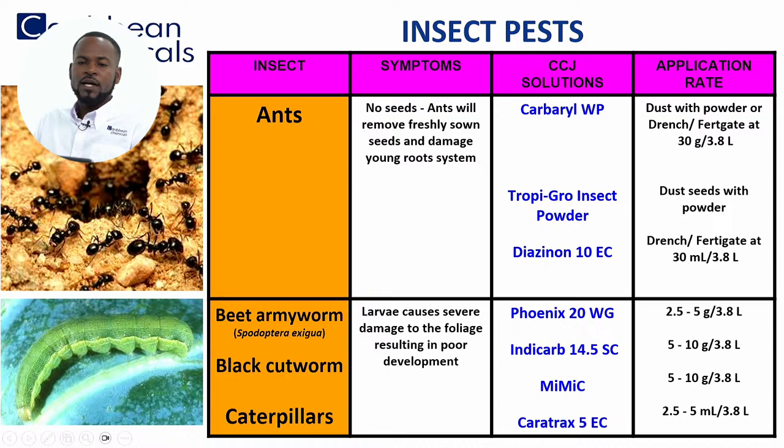All right, so starting off with ants. This is from day one, right? So, seeds.